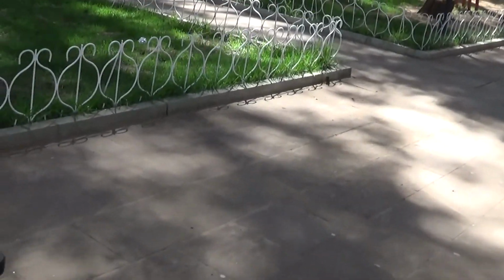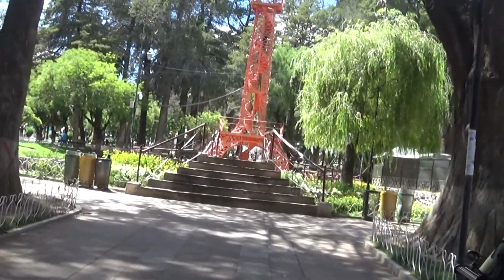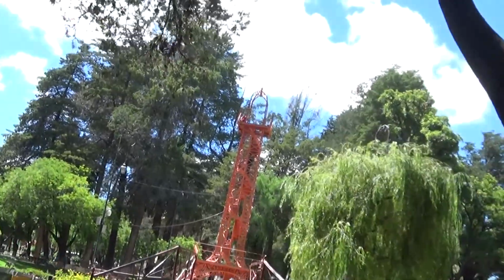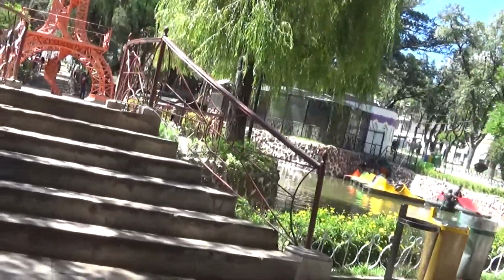And we're going to find a geocache. I'm convinced we're going to find it. It's right here in this park, so let's go find a geocache. Okay. Estamos a cuántos metros? 130 meters from here. Tienen un lago pequeño aquí.